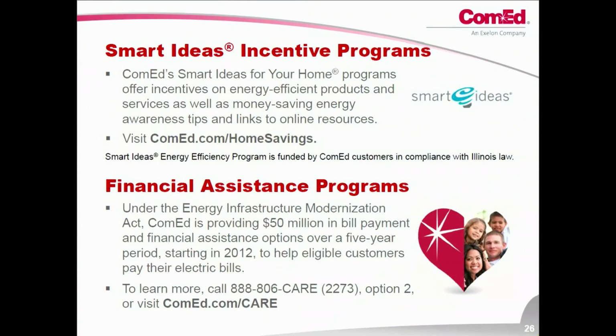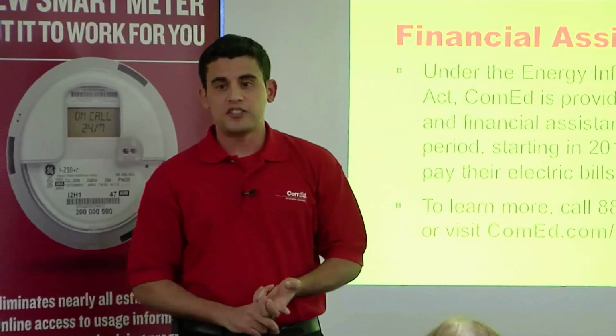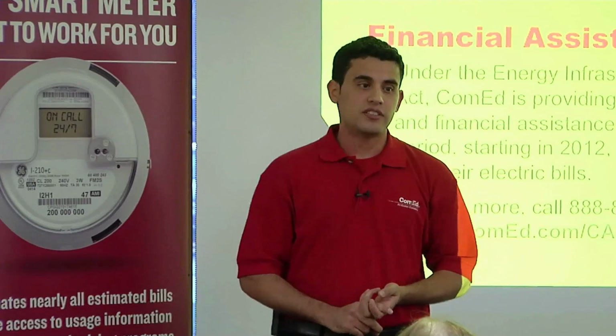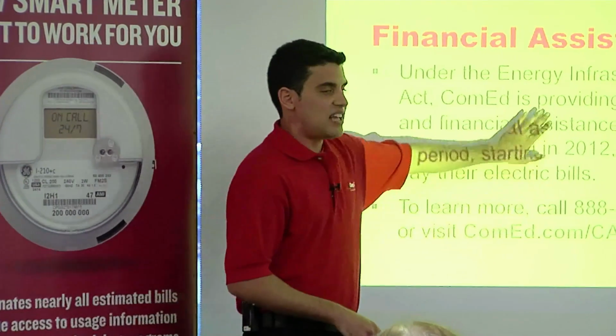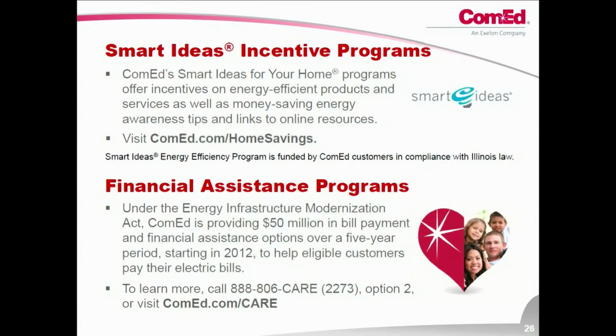And financial assistance programs. We have a number of care programs that offer financial assistance and bill payment options for customers who need help paying their electric bill. One of the main ones is residential special hardship. It gives a grant of up to $500 once every 2 years to customers who fall within a certain income bracket and can prove a hardship. But there's a lot of options to help customers, and that's at comed.com/care. Check it out to see them all. That link is on the sheet as well.